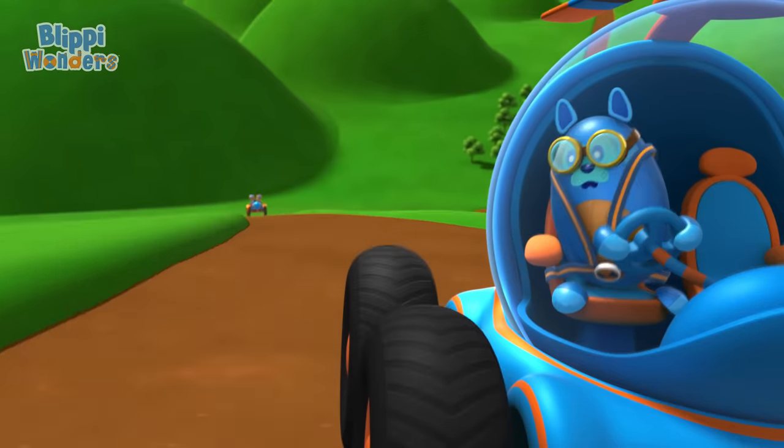Shrinking down! The Blippi-mobile is ready for adventure! All right, we're in a community garden where all kinds of fruits and vegetables grow. Look, there's one right now.